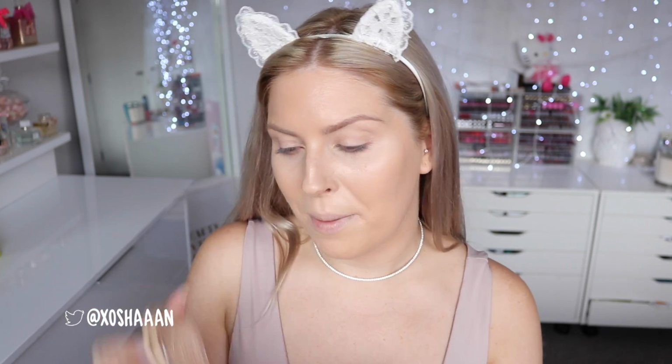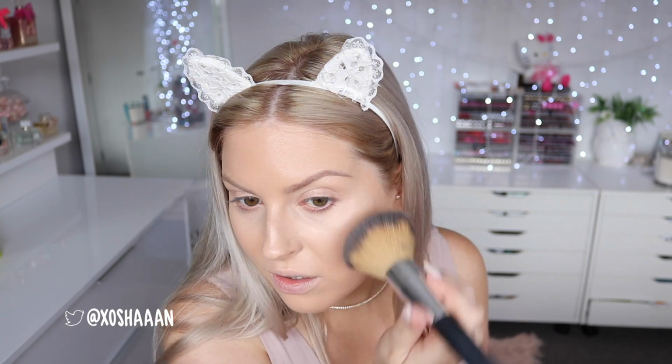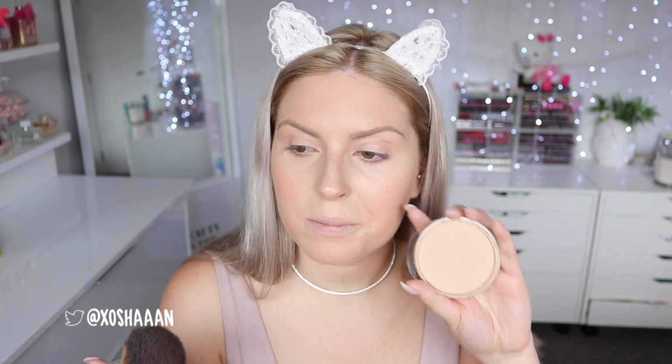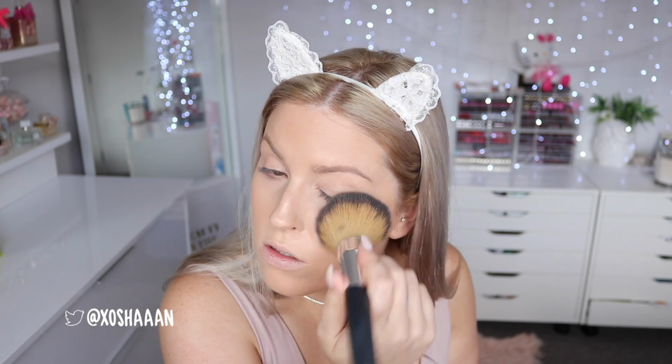Now onto the Stay Matte powder. It actually looks really nice. It looks so smooth. I need to get more of this. I don't think I used to use an under eye setting powder either. I just kind of put my face powder on under my eyes, so let's do that. Honestly, this powder's pretty good. And then I'm gonna take a small face brush with that same product and just set under my eyes.